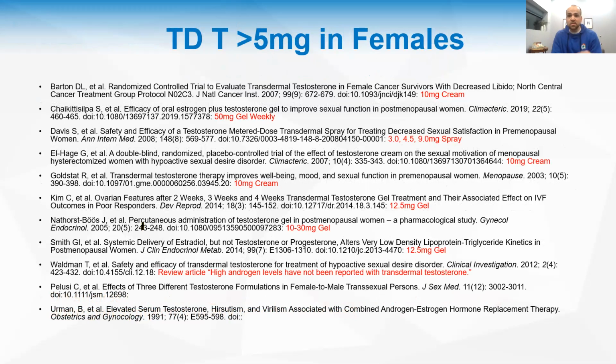But what we have here is 10 milligrams of a cream, 50 milligrams of gel weekly, 3 to 9 milligrams of a testosterone spray, 10 milligrams of testosterone cream, again the cream, 12.5 milligrams, you can see in the Kim study there, that's actually, I think, AndroGel, and then 10 to 30 milligrams of a gel, and again, one more at 12.5 milligrams of a gel. So we've got gels, we've got creams, we've got sprays, and guess what? None of these studies reported excess androgen symptoms.